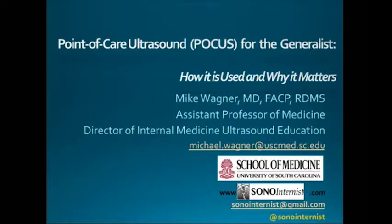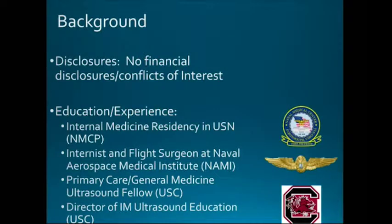This is my contact information, and I'll start off with just a little bit of background. First of all, I don't have any disclosures, financial conflicts of interest, anything like that. I'm not on any payroll of any ultrasound company. I don't have a pending ultrasound invention or anything like that.